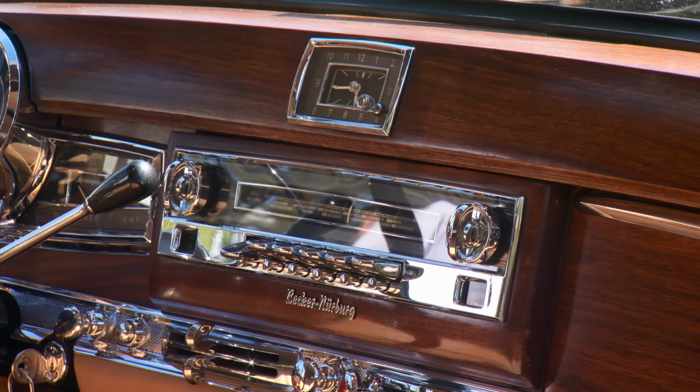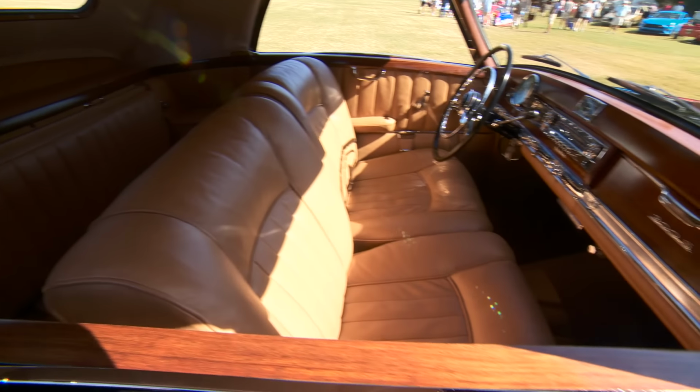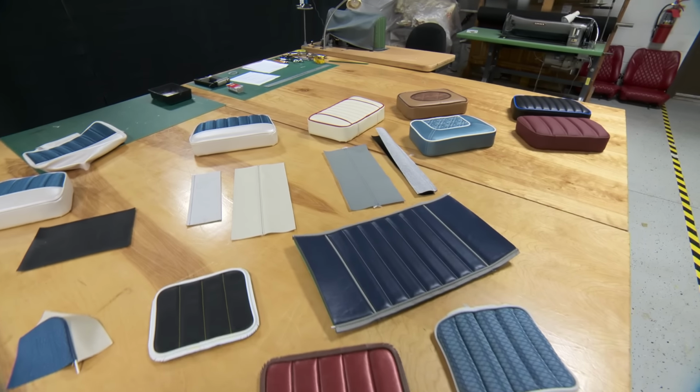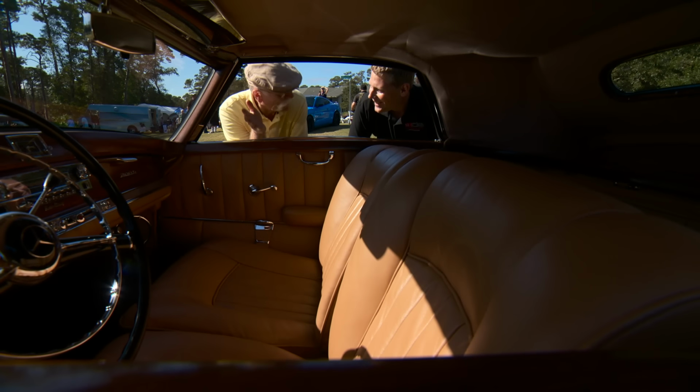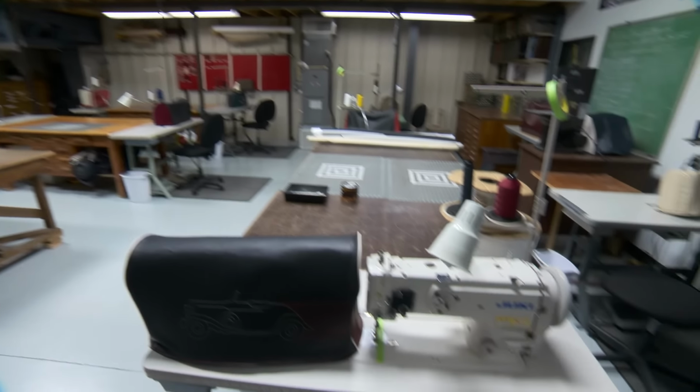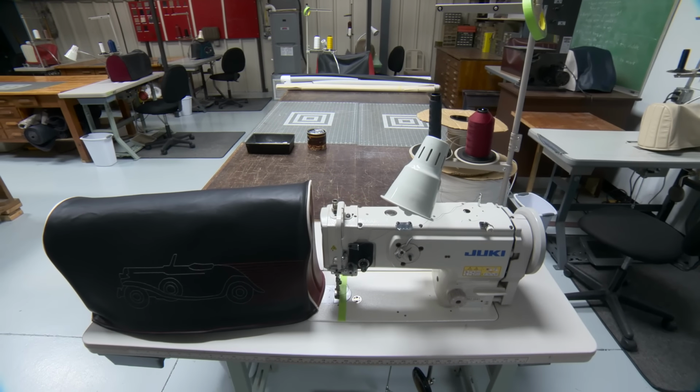The mahogany is stunning, and I love how crisp the edge is on the top of the dash. My goodness, and the leather work. You guys have quite a leather shop there. We do. I'm always impressed with the interiors that come out of your student cars. Yeah, we have an entire upholstery shop. People are really surprised that we have an upholstery shop in house.